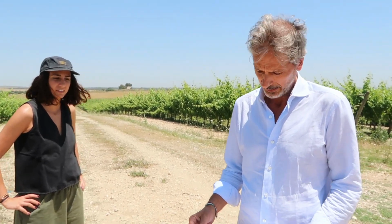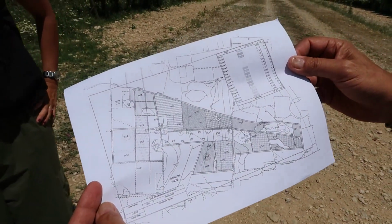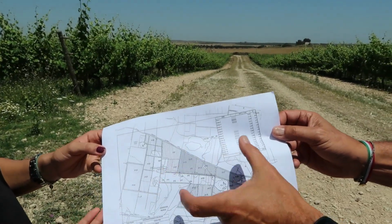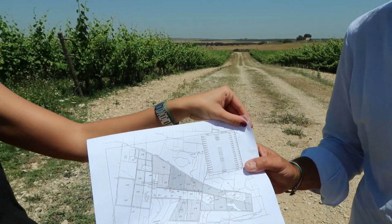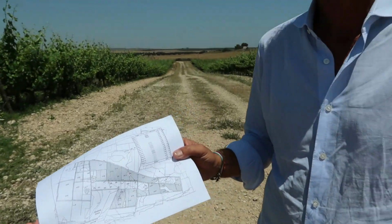Okay, and how did you choose what to plant here when you purchased the land? Oh yeah, so this is a good question, and I have this sheet of paper. You can see that we have done a study that spanned more than 1 year, and then we have made different samples, and all the property has been divided into 17 different areas. Based on the soil composition, the microclimate? Based on soil composition, based on the capability of ionic exchange of the soil, which is the capability of the soil to contain organic matter.